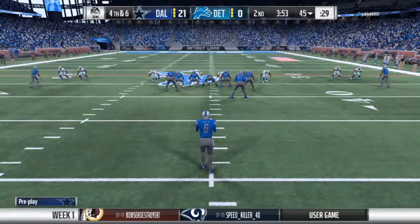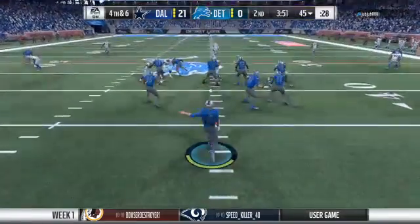Got to be able to get it to him, don't you think? And those are the throws that haven't been available to them every time he's dropped a pass. Yeah, that's a big miss.